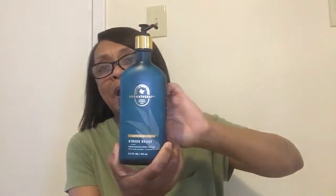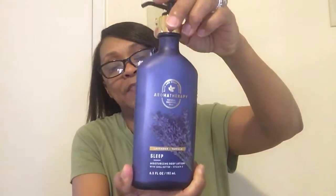I also got the eucalyptus tea lotion. Yeah, I got that lotion. And I got the sleep relaxation body wash. That's the lavender mint tea. That's these two here. I got the body wash to this one already, so I didn't have to buy it. And I have the body wash to this one already, so I didn't buy that one. I got the eucalyptus spearmint.